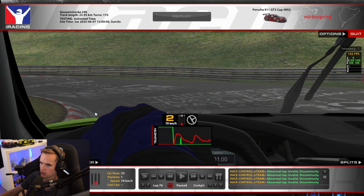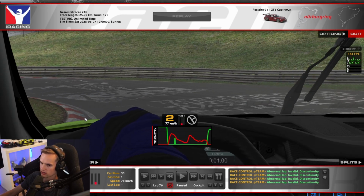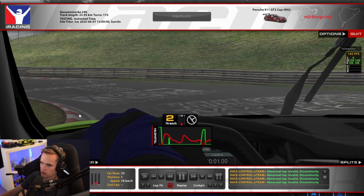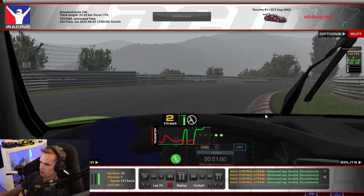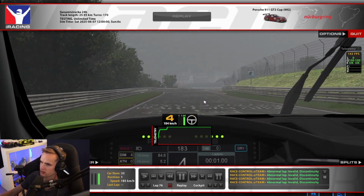Keep the trail braking on as much as you need it to get to the inside of this corner. Make sure to not clip the curb, but stay close to this curb. And then you go full throttle outside here. You can use this part of the track, and that is all good.